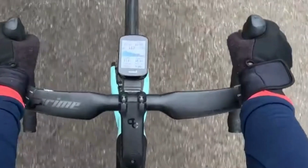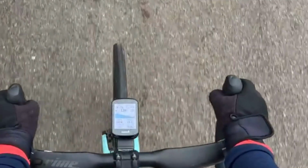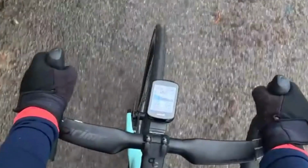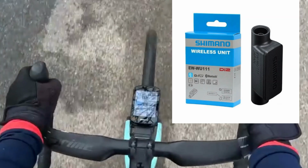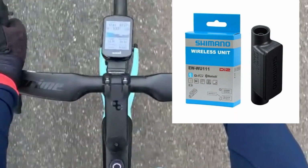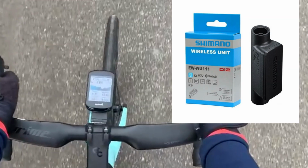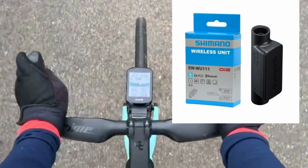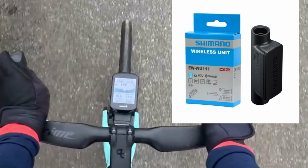And obviously I've got a Garmin 830. This is it here. I have it connected to the WU02, whatever it is, I'm not sure, but it's an addition that you have to buy in order to get your Di2 to connect to your Garmin. So it's like a wireless device, and you just plug it in line with your cable, and I love it. It's just a lovely thing to have.